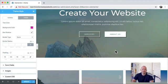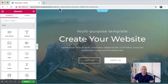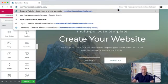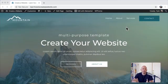So if you wanted to save all of those changes, all you have to do is click on update. I don't wanna save those changes, so I'm just gonna exit out of here, and I'm gonna press discard. Then I can go back to my website, my main website, and press leave. And none of those changes would have applied, but obviously you can apply those changes and your entire website will take on the theme, styles, and changes that you have chosen.